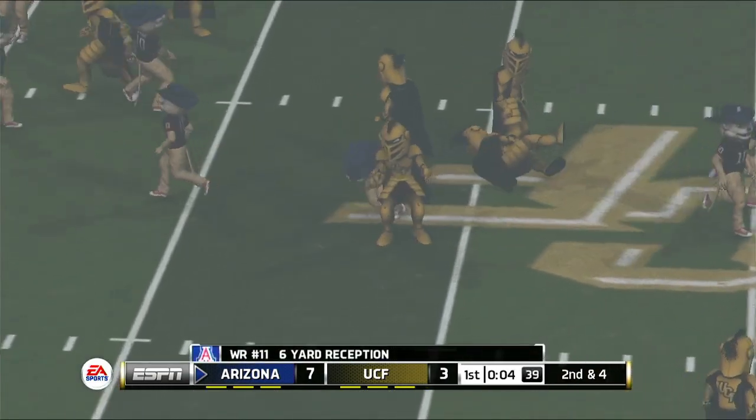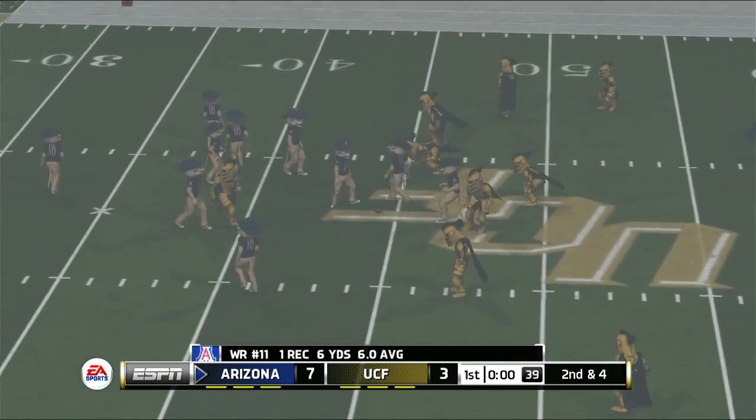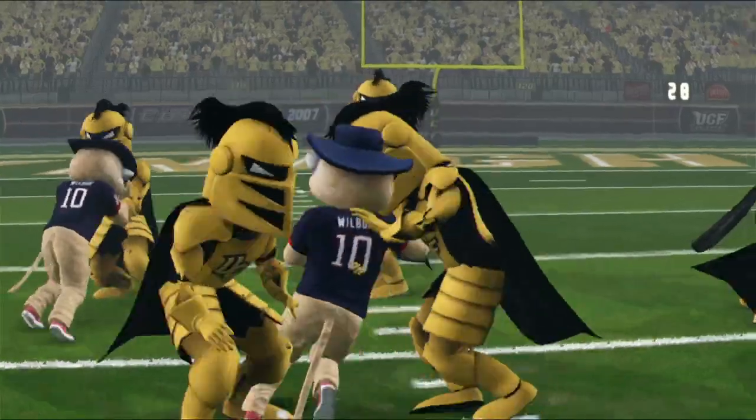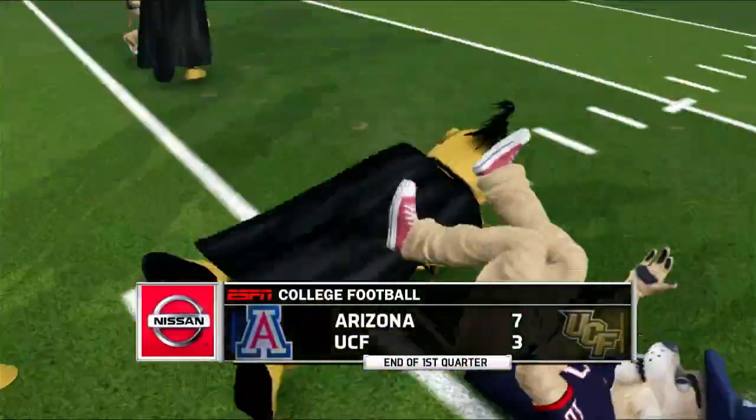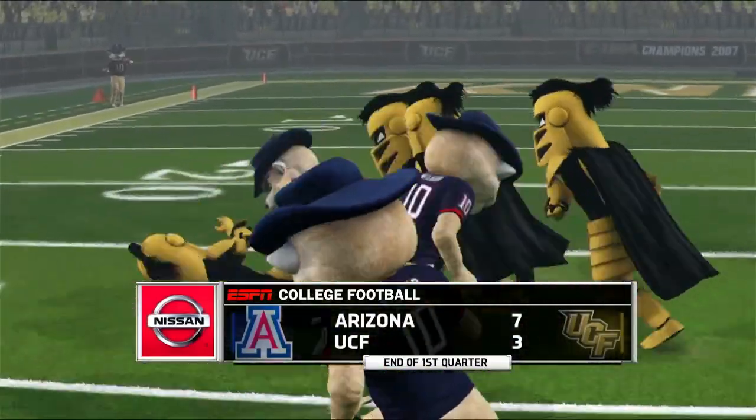Completes it, but he can't shake the defense. Gain of 5 on the play. That'll make it 2nd and 4. Not a lot of offense in quarter number 1, but nonetheless, we've got a close game. Arizona in front, 7-3.